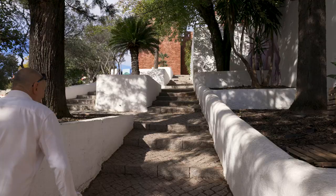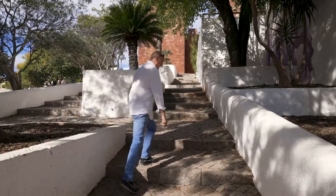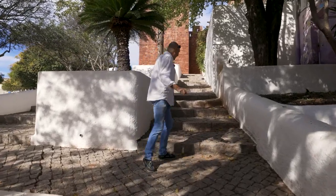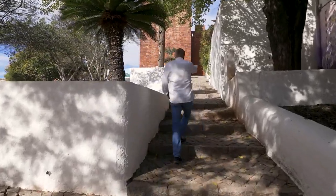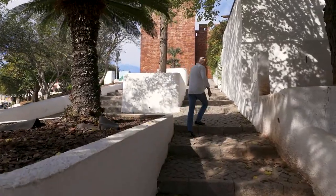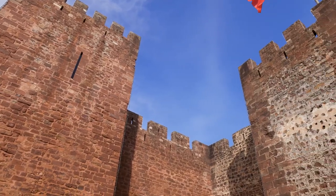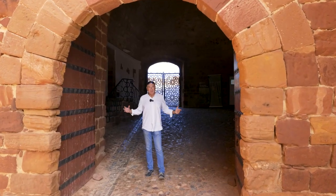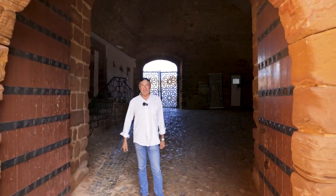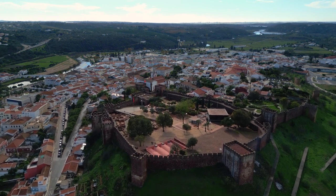So, we're nearly at the top. Let's go up to the old castle right at the top of the town. More steps. I suggest, if you're not feeling fit, you start at the top, walk down and get a taxi back up. But this is good exercise. And once you get right to the top, you're going to find a gift shop built into the grounds of the old castle, and lots of little bars and restaurants around to reward yourself for the walk up to the top.